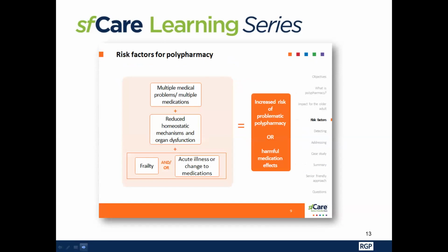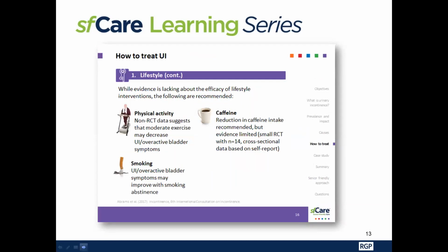Another example here from the polypharmacy module, we've distilled key information into quick and easy to use tools. And we spent quite a bit of time working with not only the experts in the field, but with potential users to make sure that this information was clear and easily absorbed and presented in a concise way. We provide practical strategies that you can implement right away that are based on evidence.